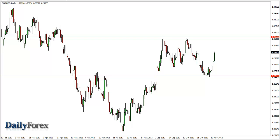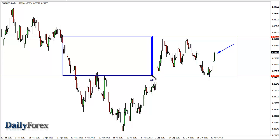In the euro dollar pair, as you can see, Friday saw significant buying as we continue to grind higher. Looking at the bigger picture, it appears that this is an area that the market has traversed before, and it appears that we are heading back towards the top.